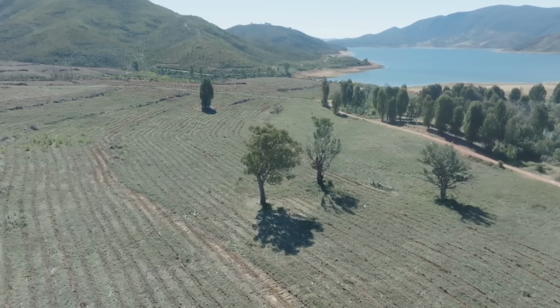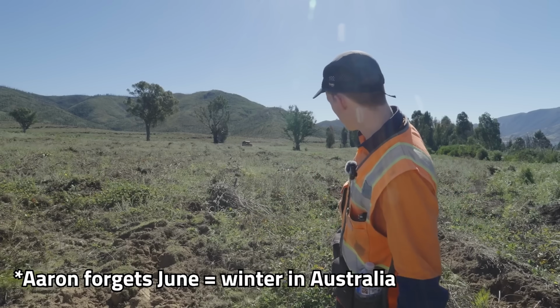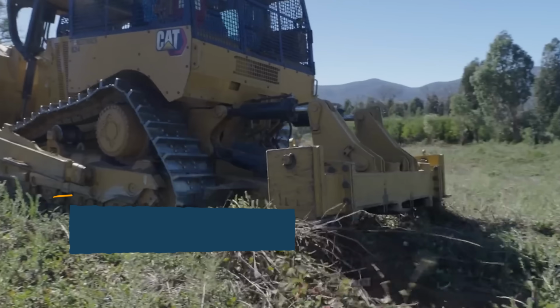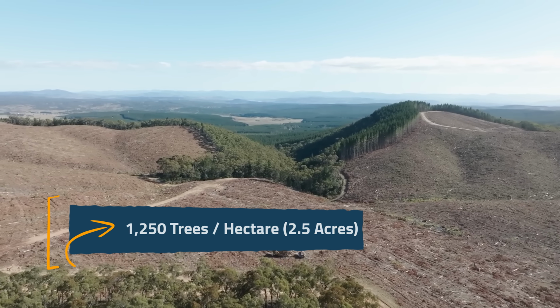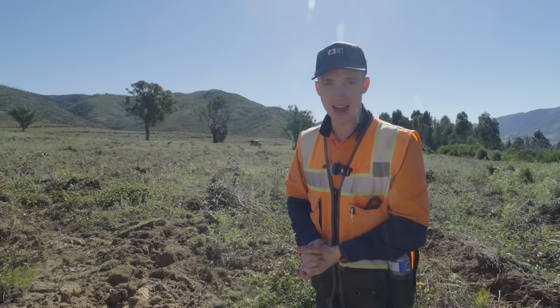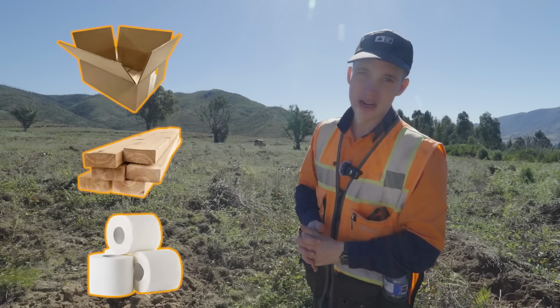In a few months, it's April right now, in about June, July in the summer, they will come in here and plant a tree every 3 meters, for an average of 1,250 trees per hectare. And then over the course of the next 10-15 years, they'll let it grow, they'll come in and thin it, and then they'll eventually log it in a few decades for those critical paper and forestry products.